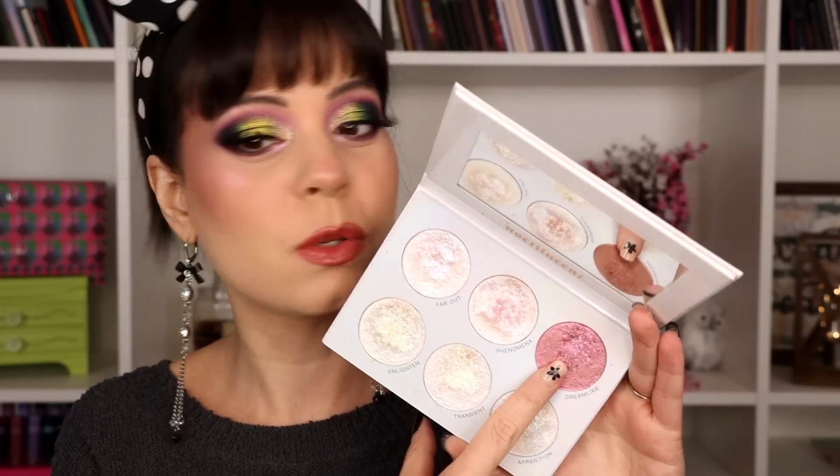Let's see. What else am I using? I'm using the Blend Bunny Noctilucent palette on my face, which was part of my palette bingo, and I randomly drew a number to use, and I drew this one, which is one of my favorites.